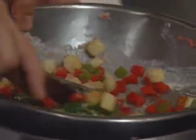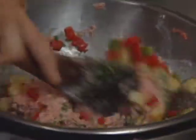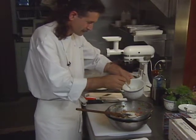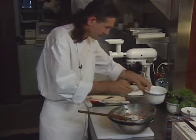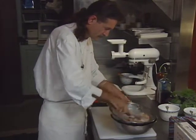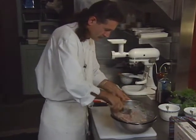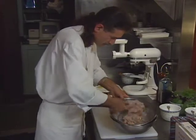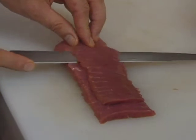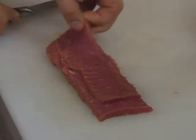And that gets mixed again. The brioche will soak all that cream off. Adjusting the consistency with a little more cream, the mixture is completed and chilled. Meanwhile, the chef fashions the roulade with a lamb loin. He cuts almost paper-thin slices lengthwise and overlaps them on a piece of plastic wrap. And you overlap it a little bit.